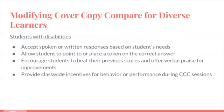So now that we've seen how this intervention can work, we can move on to how you might modify cover copy compare for diverse learners. So one of the interesting things about cover copy compare is that a lot of the research was done on students with disabilities. So we know this intervention works for them, but some modifications that you can try out if needed are accepting spoken or written responses based on a student's need. If a student has trouble writing, and the main goal is just to learn the facts, you can allow them to speak the answer aloud. Whereas if a student is unable to speak, they can write the responses.